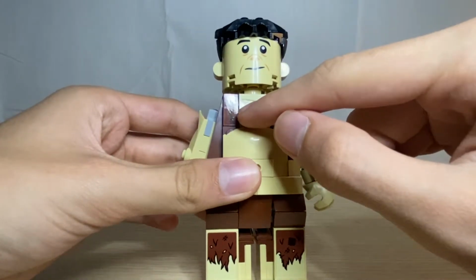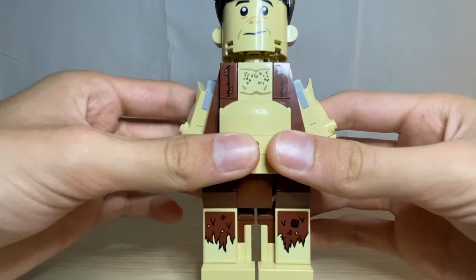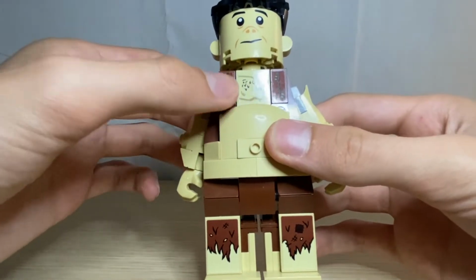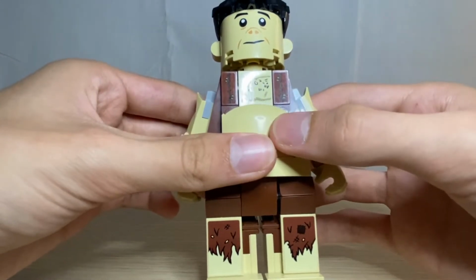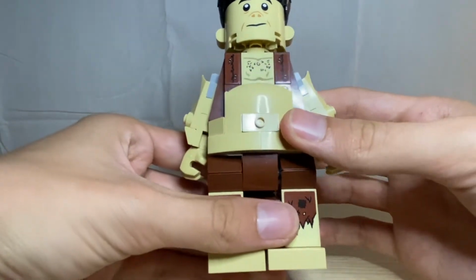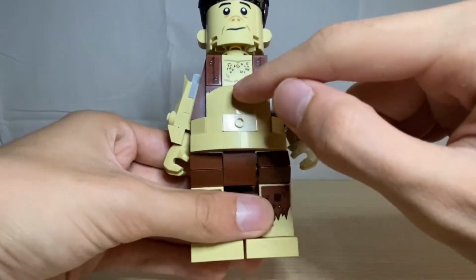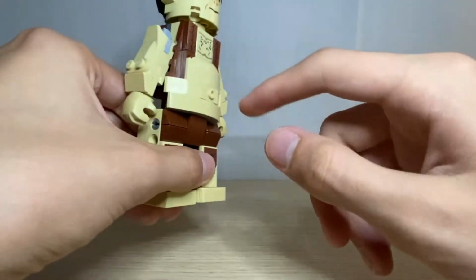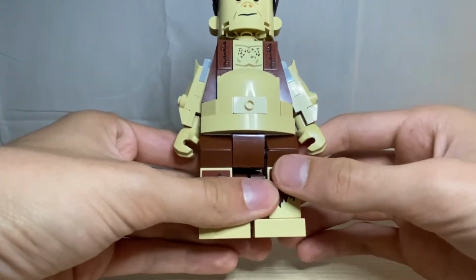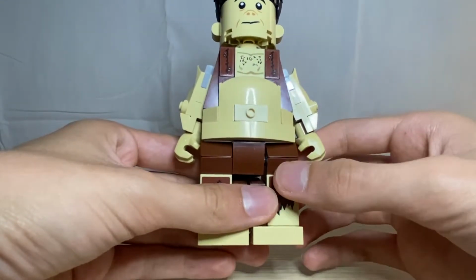You can see here on the front, to get the torso, we use some 1x2 reddish brown pieces with some stickers and a 2x3 down here with a sticker towards the top to give some chest hair detail. And I like what they did with the belly here, using the car hood to give it that outstretched belly look. I think that looks great. The belly button is a 1x2 with one stud in the middle.